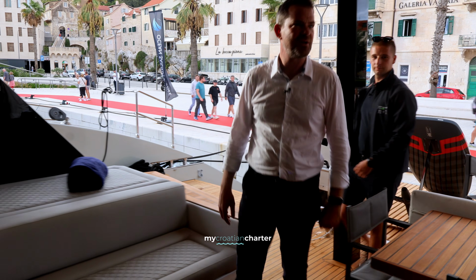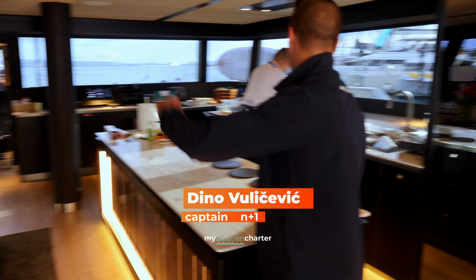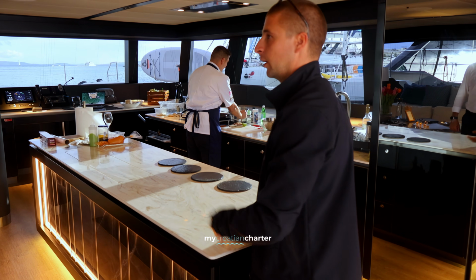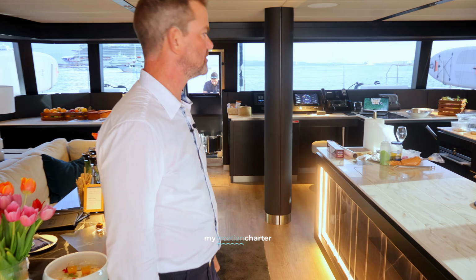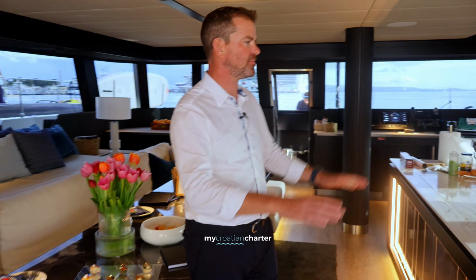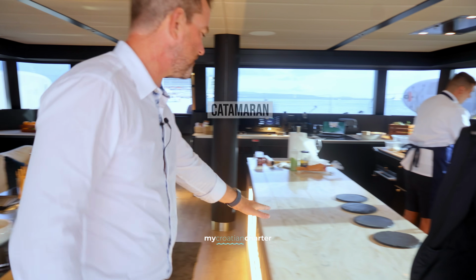We opted for a galley up option. So this creates a family atmosphere on board, and guests can watch as he cooks, ask questions, interact, maybe even give advice, which is his favorite thing. Just to explain, galley up in yachting terms is quite self-explanatory, but it means the galley is up in the main saloon of the boat.